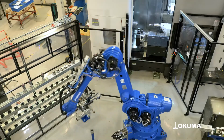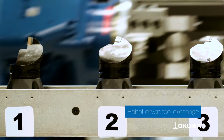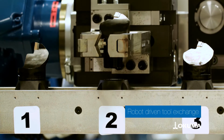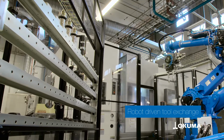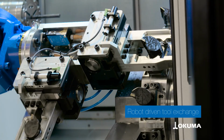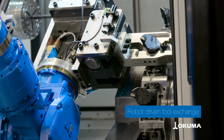So we can see here the robot is replacing this arm and then he can also replace the center and tools for the lower turret. We are using Captor interfaces here for all interfacing with the robot. After setting up the correct environment on the machine, the robot will then start to load workpieces and produce. In this cell, the customer is producing lot sizes from 1 to 200 maximum, so it's an extremely flexible production cell.